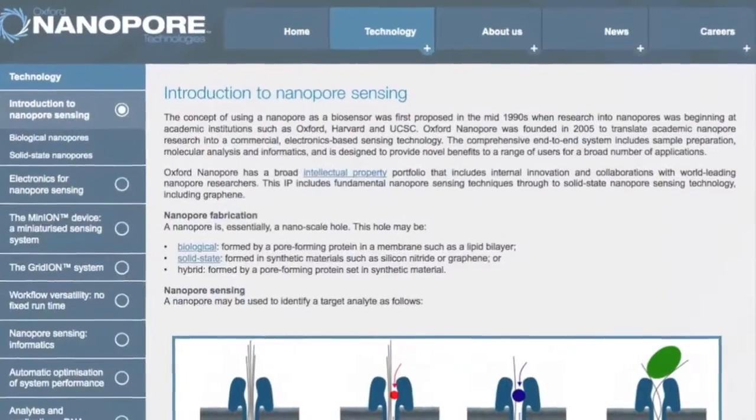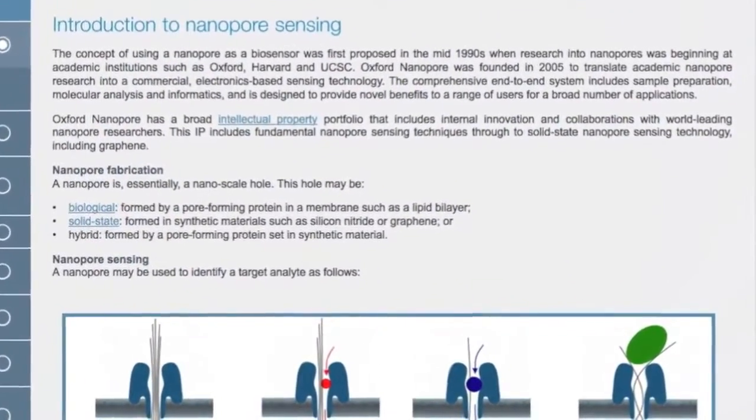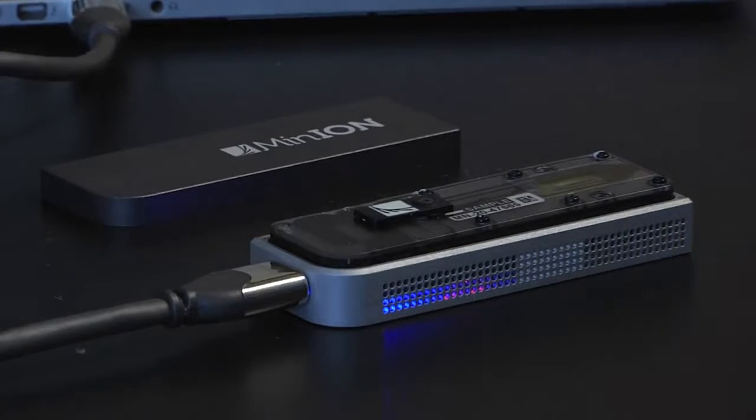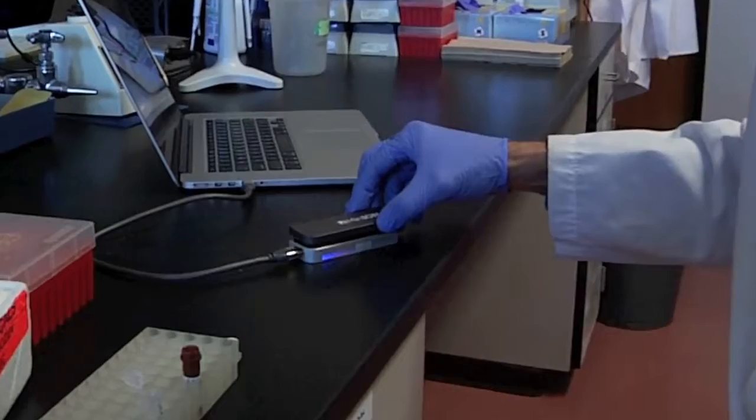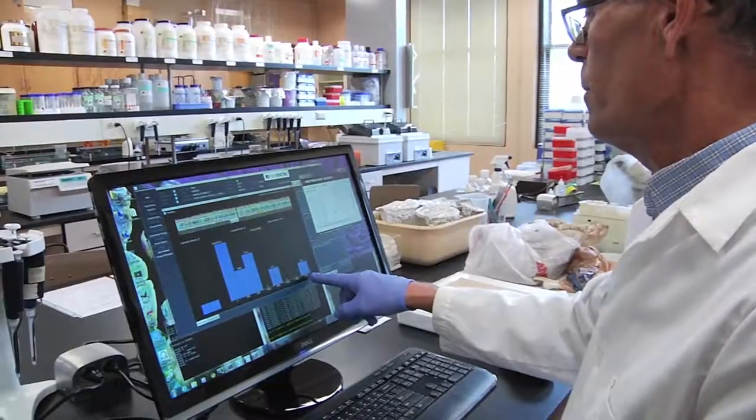So Oxford Nanopore started supplying these devices earlier in the summer. It will continue through the fall for another few months. And then potentially be extended beyond that, depending on the results of this beta test.